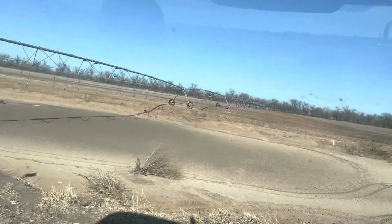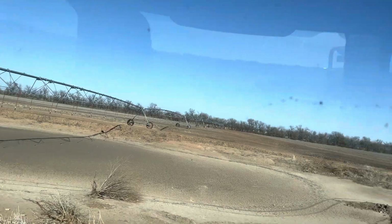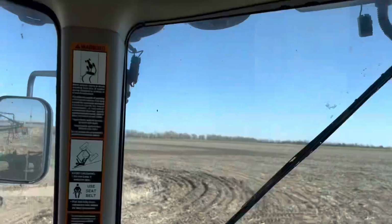But out here, this circle's kind of unique. Thought I'd show you. This is a big, we call this the tailwater pit. So what that means is where you see all that flood irrigation and rainwater, it'll run to this pit. And then we can actually pump that back out onto the field. And so it's kind of nice.